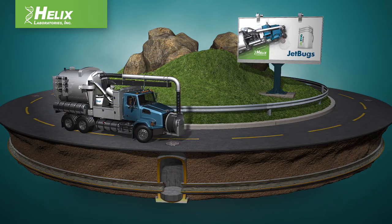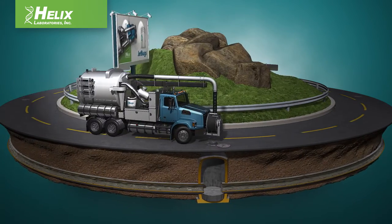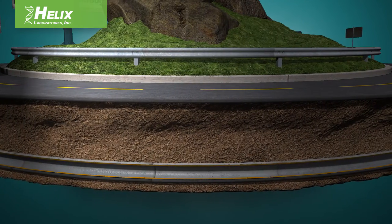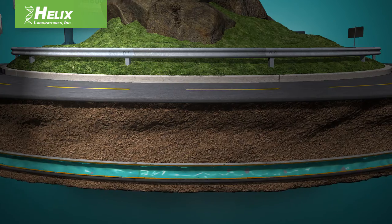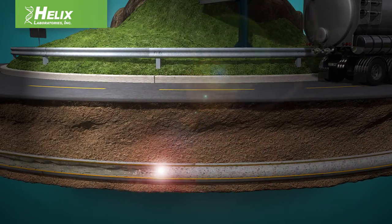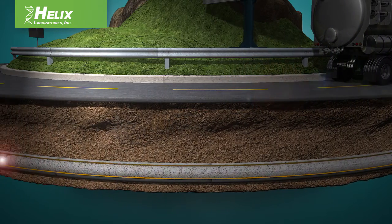These eco-friendly microbes then colonize sewer pipe walls, creating a persistent biofilm that helps prevent future grease accumulation. To ensure complete coverage, JetBugs' unique foaming action targets every surface of the pipe.